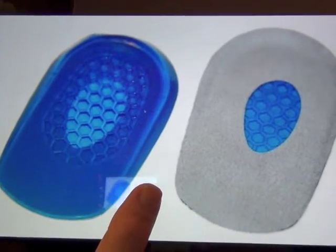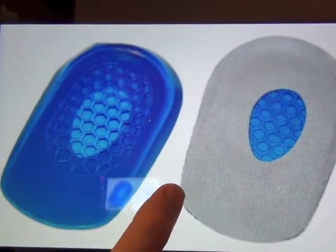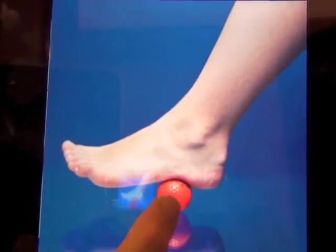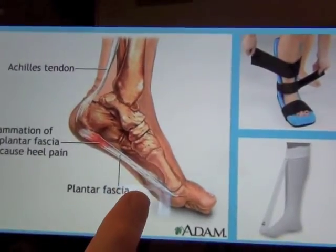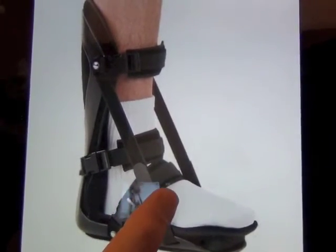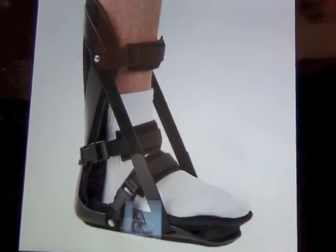Sometimes using a heel pad can help to lift your heel a little bit. Rolling a ball to stretch out the plantar fascia can help. And then for people who just don't get better, you can use these braces. You wear them at night. There's a variety of different types.